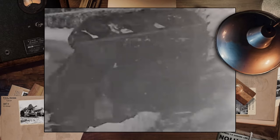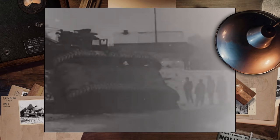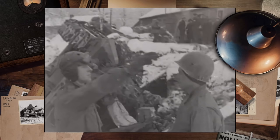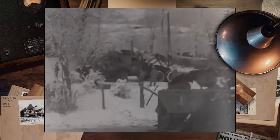In this reel numbered 1897, recorded on the 5th of January, you will see the results of dealing with the snow and the aftermath of a terrible accident with the M36 tank destroyer. The soldier who saw the thing happen explains to another soldier how the M36 skidded on the icy road, tumbled over the bank and landed upside down in a ditch. The soldiers that were on top of the turret were crushed as a result. And it's recorded that one person died because of this.